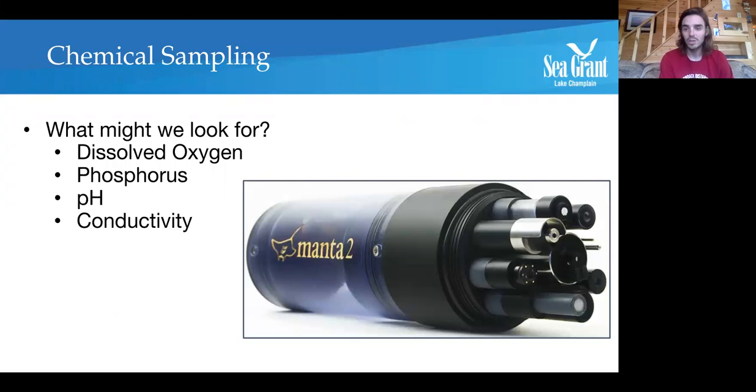Each one of those little pipes coming out of the end, each one of those nodes, those sensors, measures a different variable. Some of the things you might look for are dissolved oxygen, phosphorus, pH. You might measure conductivity. All of these measure different pollutants, but also give you clues to what's going on. And these are real-time samples, right? So if you collect these chemical samples every day over the course of 20 years, you might have a really good idea of what's happening with pollutants in our streams.